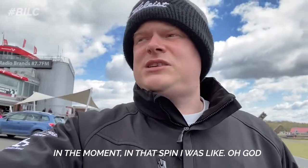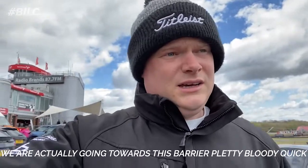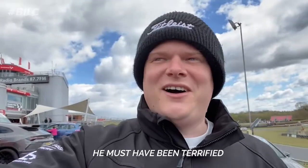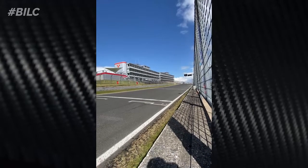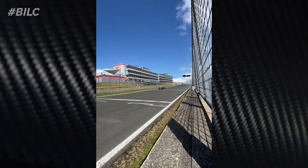In the moment in that spin, I was like, oh god, we are actually going towards this barrier pretty bloody quick. Like I say, Max actually said that he closed his eyes. He must have been terrified. I feel terribly guilty for putting him in that position. Just to reiterate, because sometimes it really cannot be appreciated, this is how fast the cars are going when we're on track.